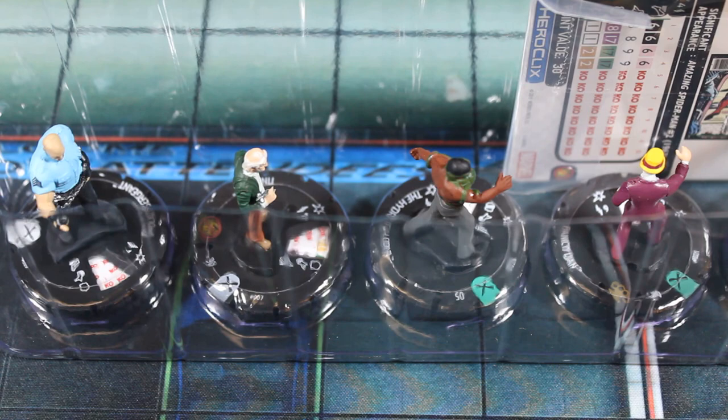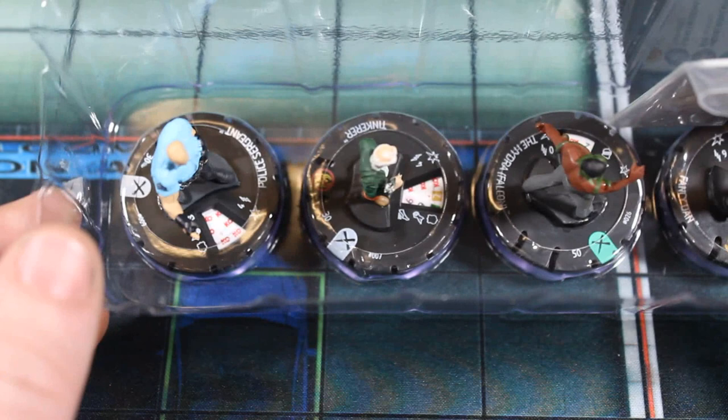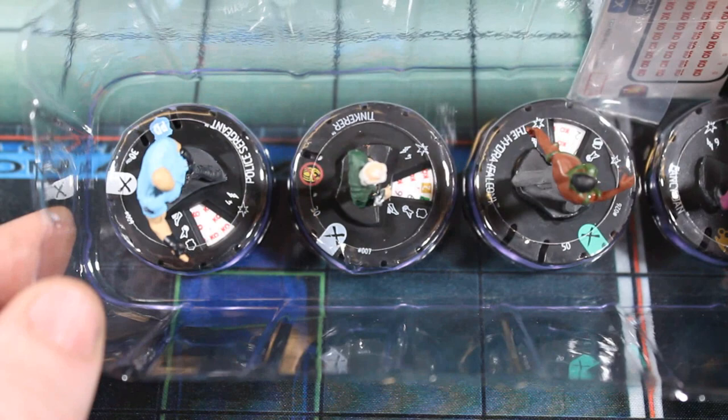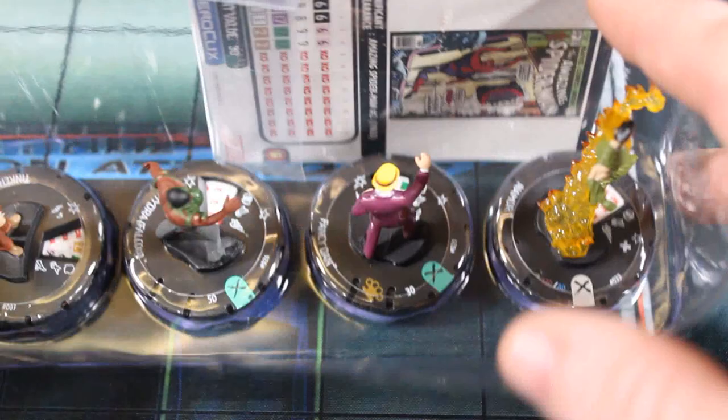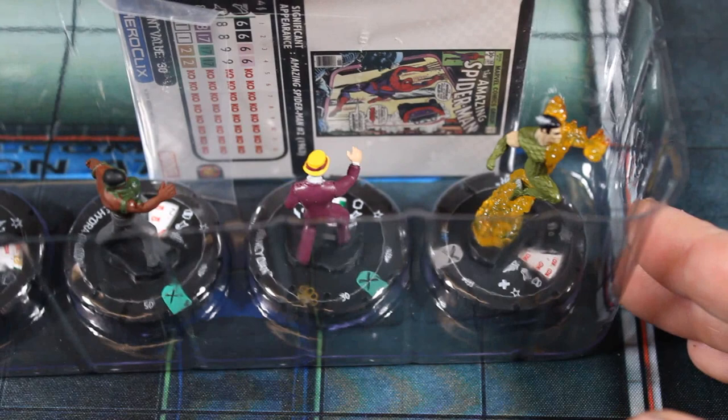We got Police Sergeant Tinkerer, which is really cool. We haven't seen him. I don't know if this is the first time we've seen him, but it's at least been a while. The Hydra Falcon. Fancy Dan just did a video that had him in it. And Namor Rare. So really cool there. Really like the sculpt for that one too. That's cool. So awesome pulls there.